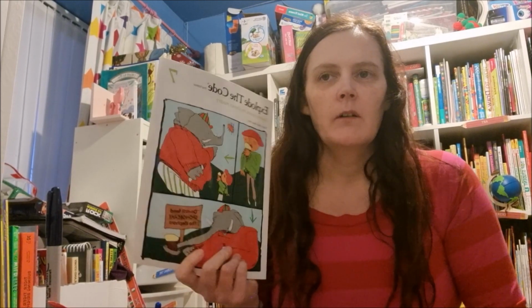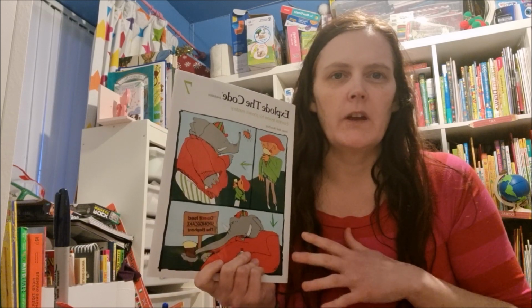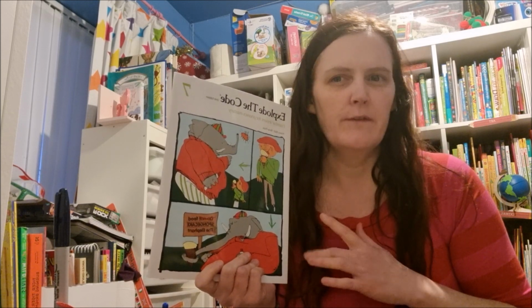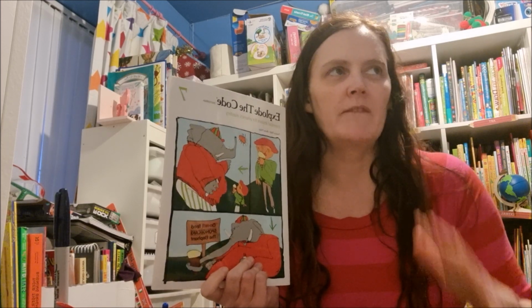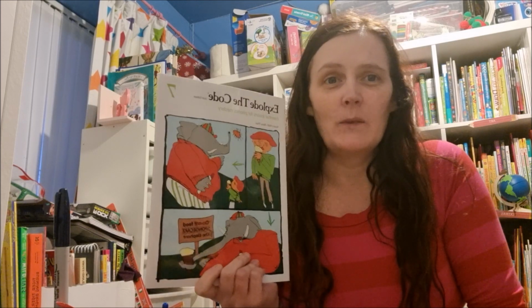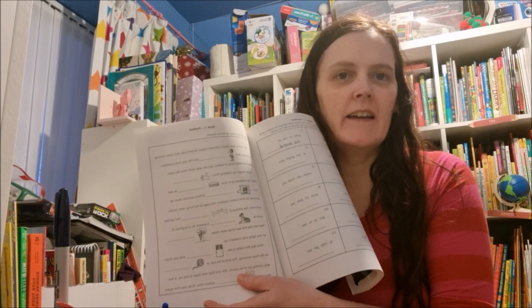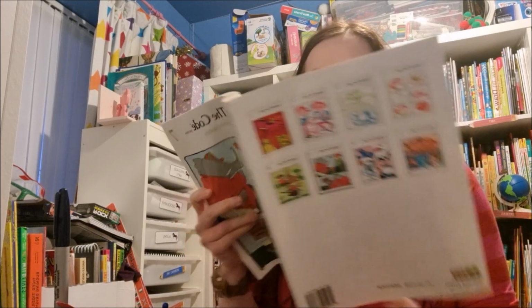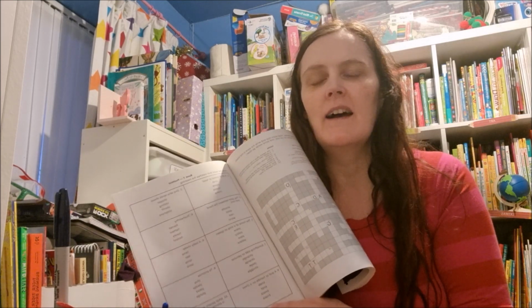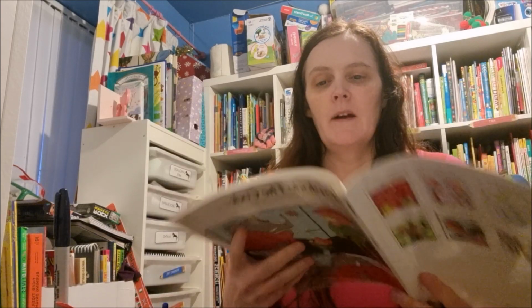So I have used Explode the Code with my daughter. I think we've used the last couple of levels. So we did 7, we did 6, we did 5. I think we did 4 as well. So we didn't do 1 through 3 as far as I remember, but we've done 4 through 7. I really do like Explode the Code. It's just a simple little activity that they do every day, and they're just fantastic. It's really great for spelling practice. It's completely independent, and I just think they are fantastic. So we have really enjoyed doing them.